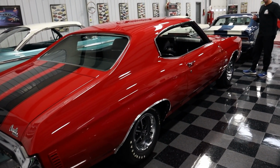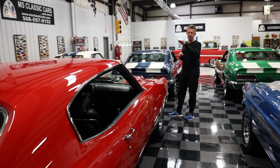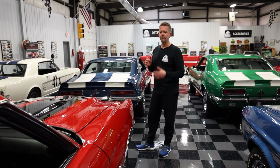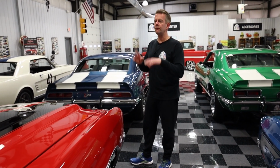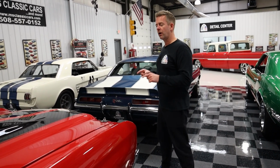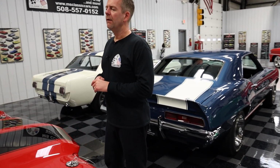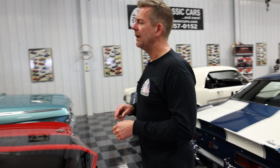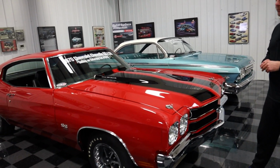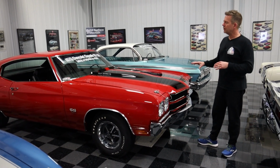This is not a bench seat car, as you will find with a lot of LS6s. This is what people are really, really looking for on their bucket list with LS6s, is the bucket seats. It's got the whole floor console and so forth. This car is powered by its original matching numbers LS6 V8 engine. It also has its original matching numbers 4-speed transmission. Again, just an absolutely amazing car.